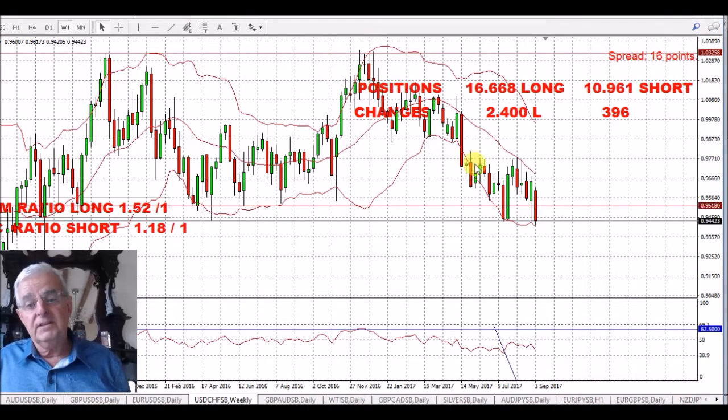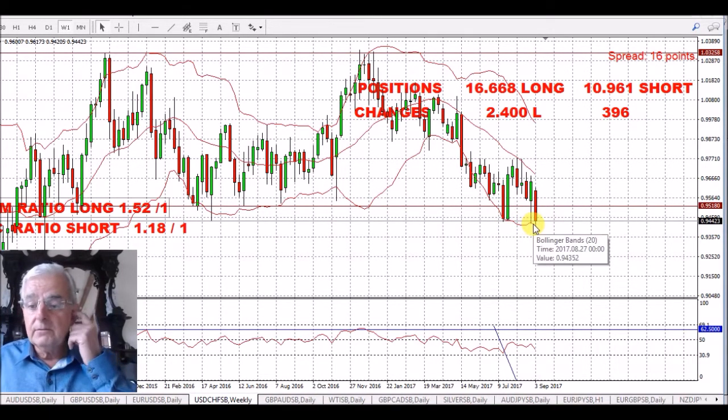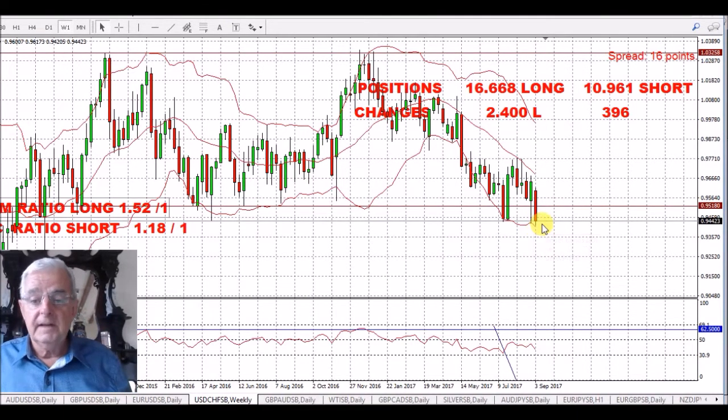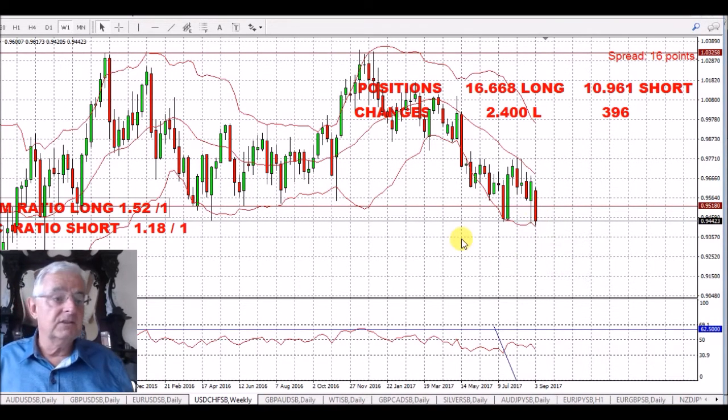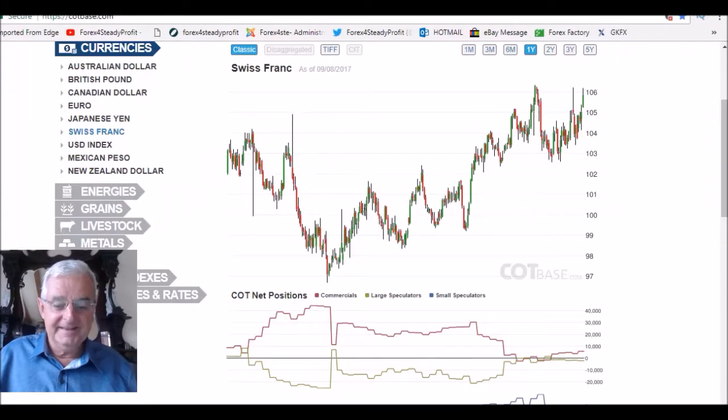Yeah, so this has been coming down for weeks. It's now at a 6 monthly low of about 94. So we are expecting it to turn back up at some point. So what we're looking for is strength in the dollar, weakness in the Swiss franc. Okay, move swiftly on.